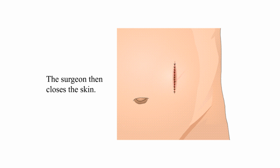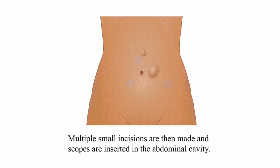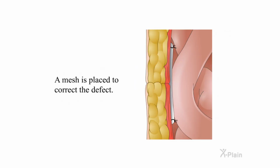The surgeon then closes the skin. With the laparoscopic operation, the abdominal cavity is filled with the special gas. Multiple small incisions are then made and scopes are inserted in the abdominal cavity. The intestines and peritoneum are then pushed back in the abdomen. A mesh is placed to correct the defect.